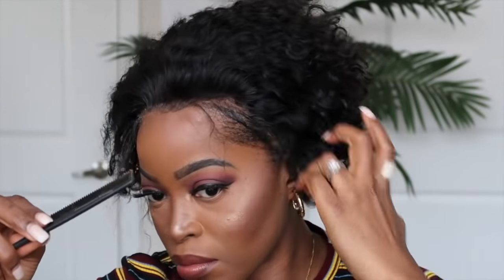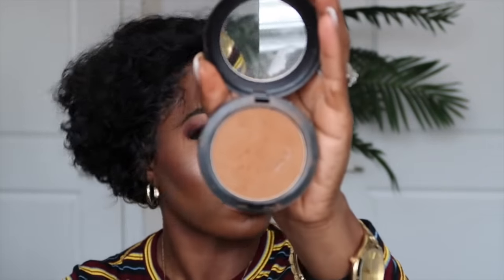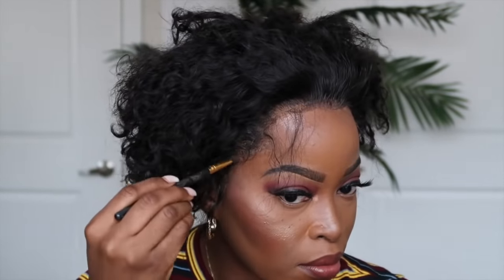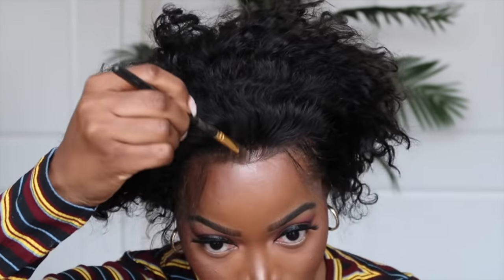After completing this process, feel free to go in with your face powder just to make sure that the lace is blended and it matches your skin tone perfectly. So that's just what I'm gonna do now. And then after doing this, I'm gonna cut down my baby hair and then use Nairobi mousse in order to get them all refined and nice and beautiful like I like them.